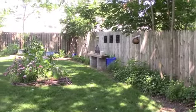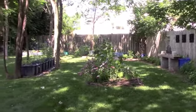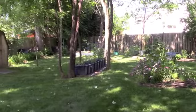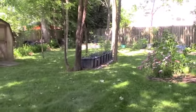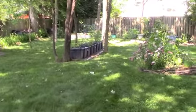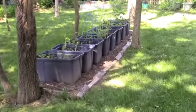With all of the rain and mild temperatures, the woods have gotten very lush with leaves, and as a result, it's left me with a lot of shade for my gardens. So certain things aren't doing well back here, but other things are. So the kale seems to be really happy about the shade.